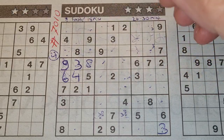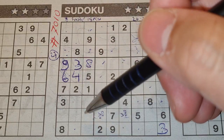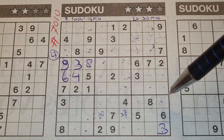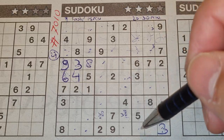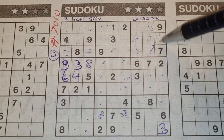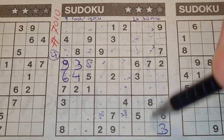7, 7. Need a 3 here. Need a 4 here. 7, 8, 7. Let me put some numbers. This is taking too long. 7 in this column, 7 in the last column, 7 in the column next to that column.